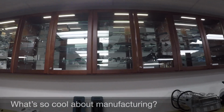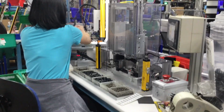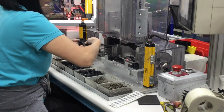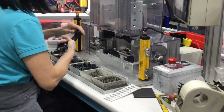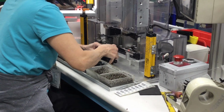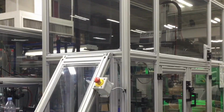What I think is cool about manufacturing is you get to build things. You get to make things all the time. You get to use different disciplines. You get to use mechanical skills, electrical skills, programming skills, networking skills to combine many different facets of technology. Combine them into one to develop some type of process that builds things. I find that very exciting.